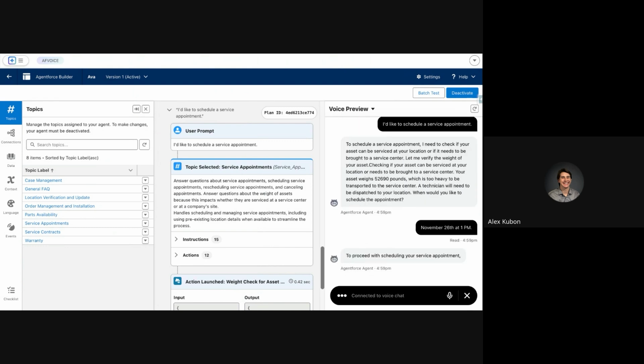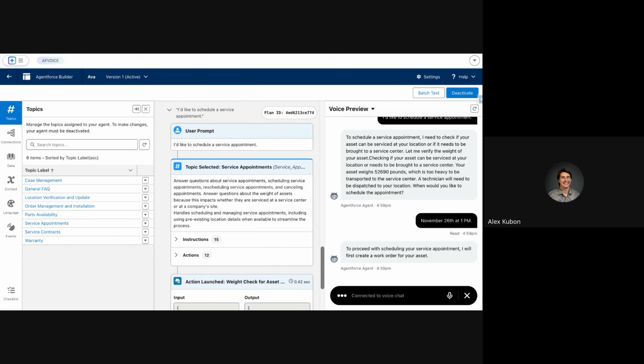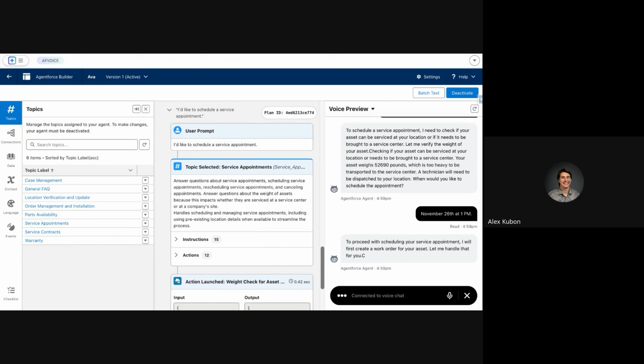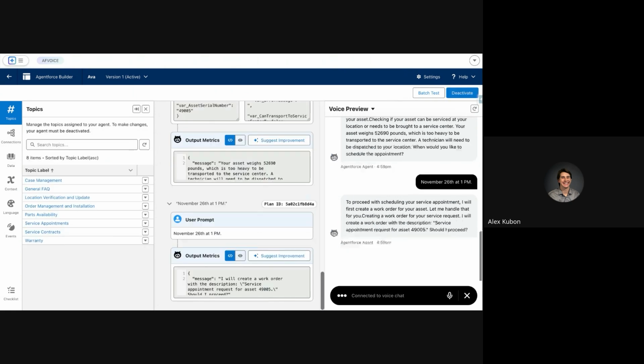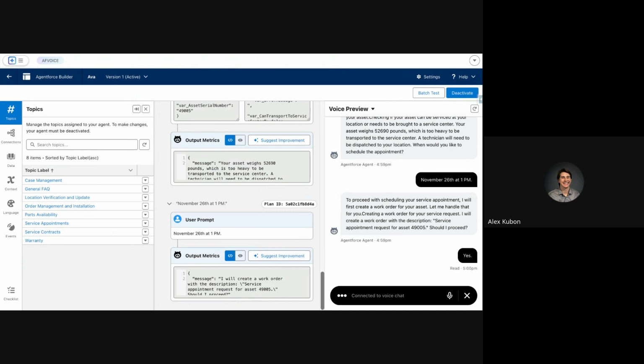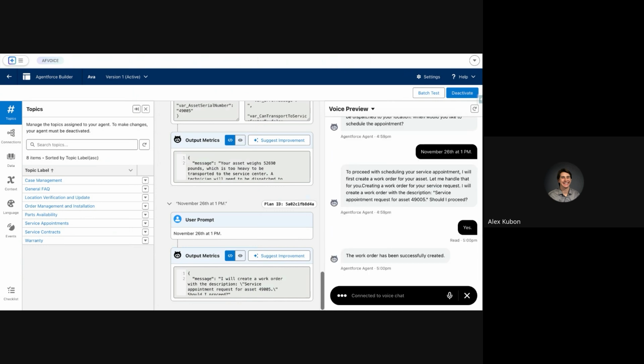To proceed with scheduling your service appointment, I will first create a work order for your asset. Let me handle that for you. Creating a work order for your service request. I will create a work order with the description, Service appointment request for asset 49005. Should I proceed? Yes. The work order has been successfully created.